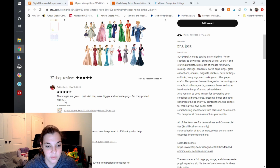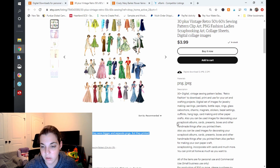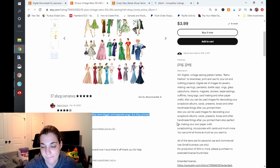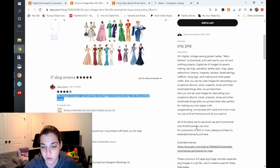Without seeing what these files are, all right, they got you a 4-star rating because they thought the images were fantastic, but they wish that they were bigger and separate PNGs. So what that tells me is what you're offering is one sheet, but we'll see if you put that in your description. So again, once you fix that title, put that in here at the top of the description.